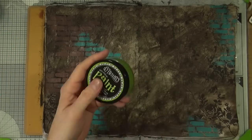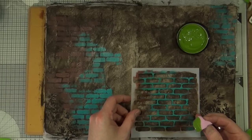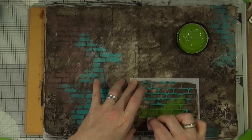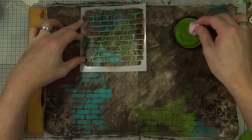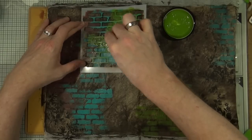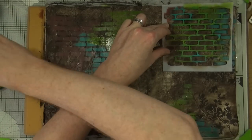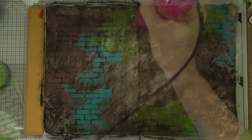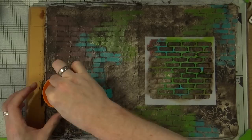So the third colour is a brand new one for me, I just had to remove the cellophane, and this is Dirty Martini, which is a lovely, lovely green colour. And my fourth colour for today is Squeezed Orange, and I'm going to do exactly the same thing with this that I did with the other colours.